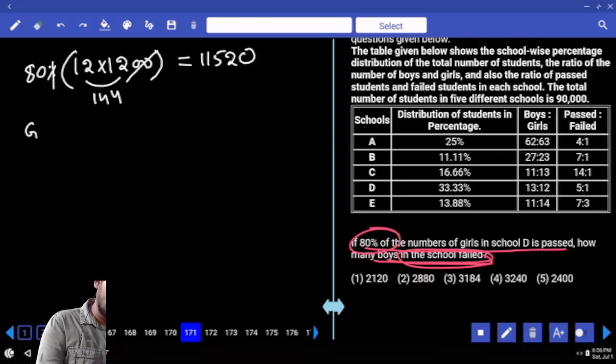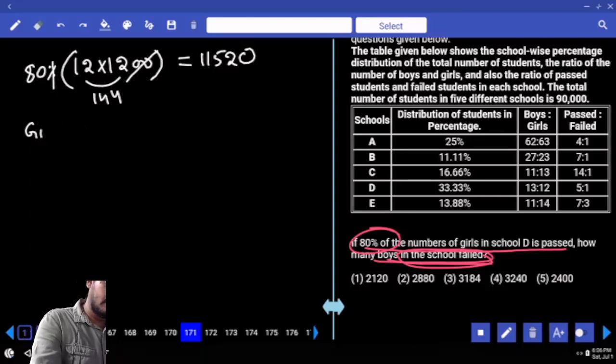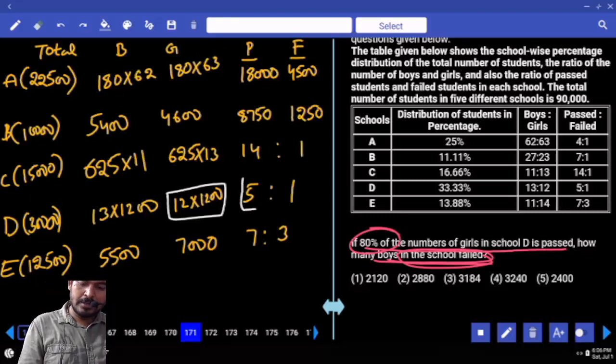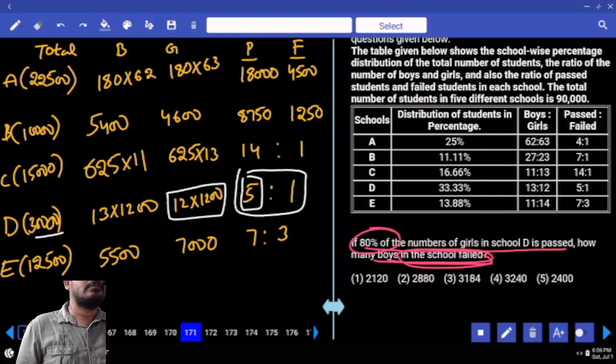What are the total girls, what are the total passed students, what are the passed students in D, what are the D passed value? 5 parts out of 6 parts. Of which one? 30,000. Means 6 parts are 30,000. What is the one part? 5,000. 5 parts are 25,000.